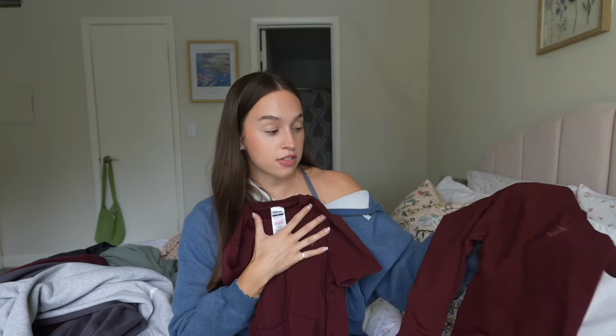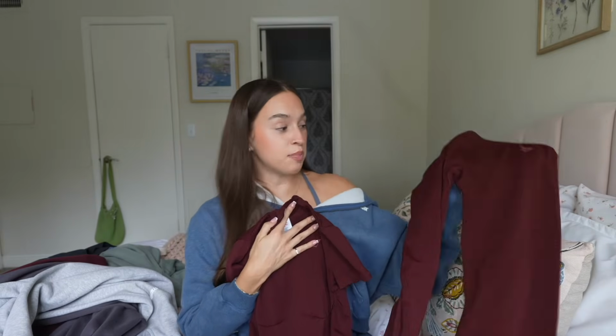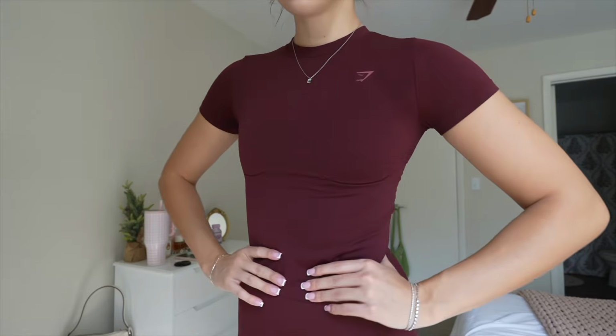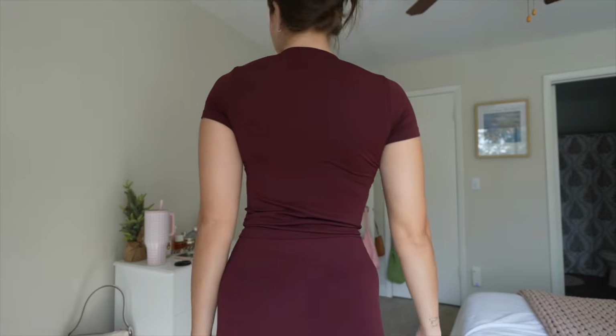Honestly, my favorite outfit from this recent launch of Soft Sculpt has been this high neck tee paired with the flares. They also dropped a scoop neck tee, which I like as well. That one actually has a shelf bra built into it. This one doesn't have a shelf bra built in, but something about the high neckline just feels very sleek and flattering. I don't really know why, but I definitely preferred this one of the two. I just really like the look of it.